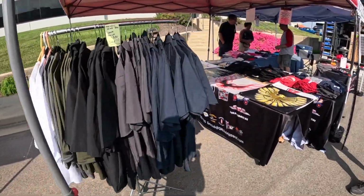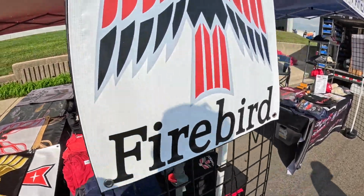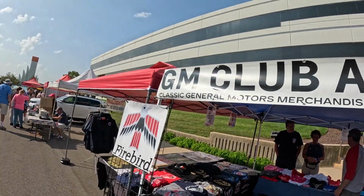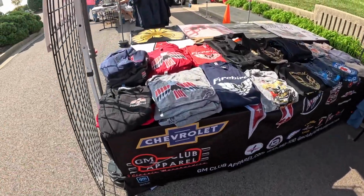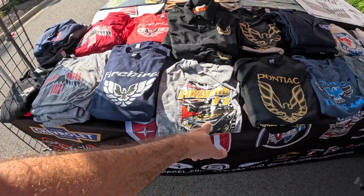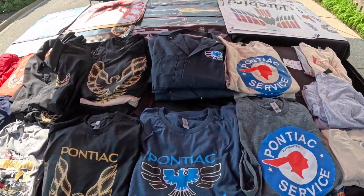You got your apparel right here. Not with me, but send me an email. And this is GM Club apparel. You get some really cool stuff here. You like the bird logos from the various generations, or you like the car on the shirt, or even the old service sign, they got it.